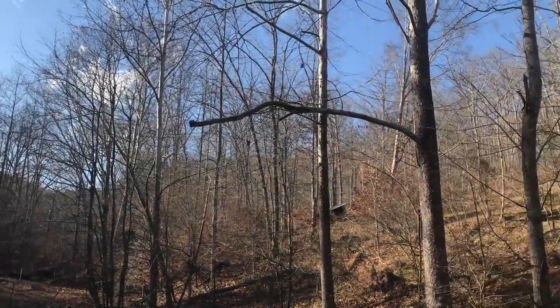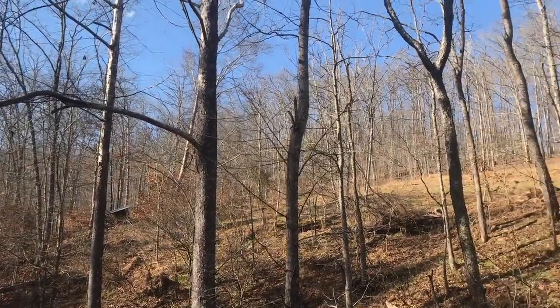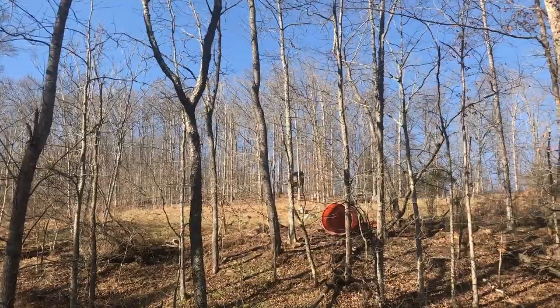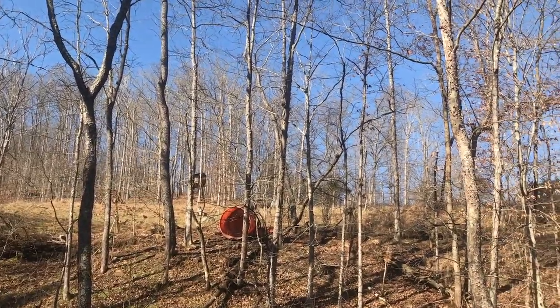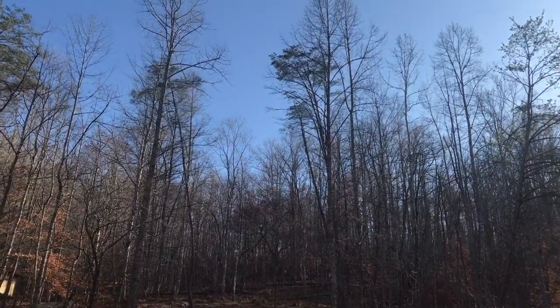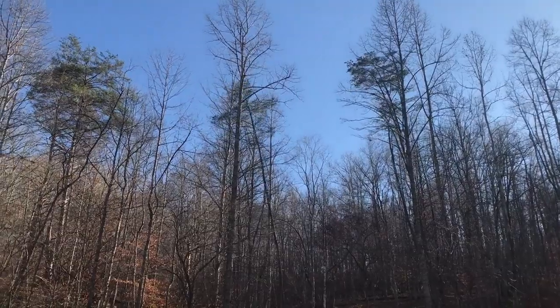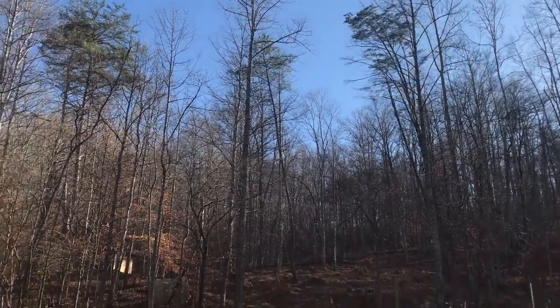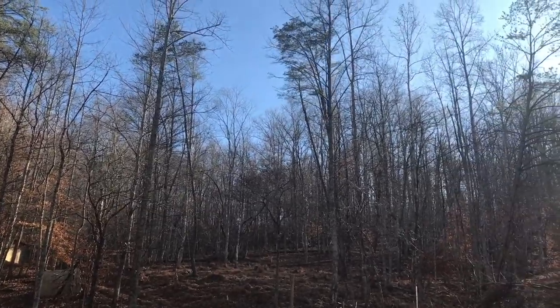Even though there's no leaves on the trees, being in the woods trying to steer a tree to fall a certain way is dangerous enough. When you incorporate some wind and those treetops start whipping around pretty good, then it makes it almost impossible to do that safely. You can get some serious kick out.